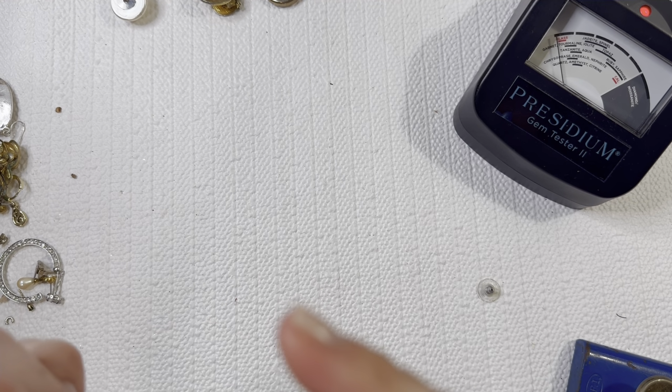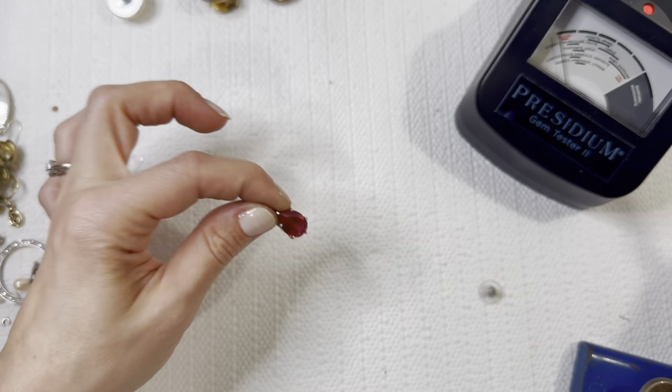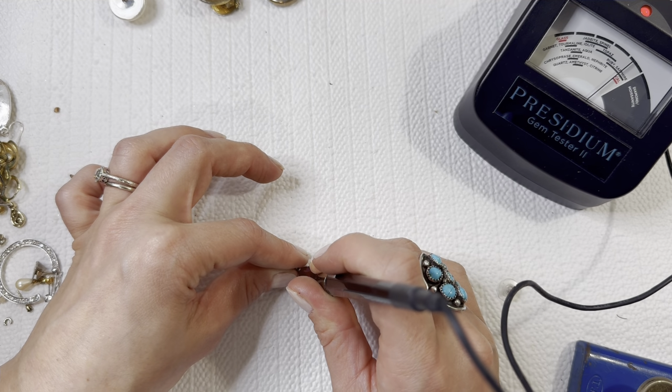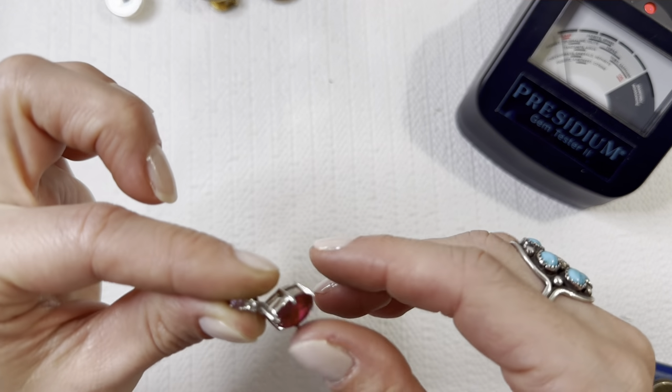All right, I don't think I see a mark on here. Let's test that though. Look how pretty that is. Maybe what, ruby or garnet? Oh. All right. Well, it looks like we're going to be dealing with a ruby here, guys. That's amazing. And it's huge.